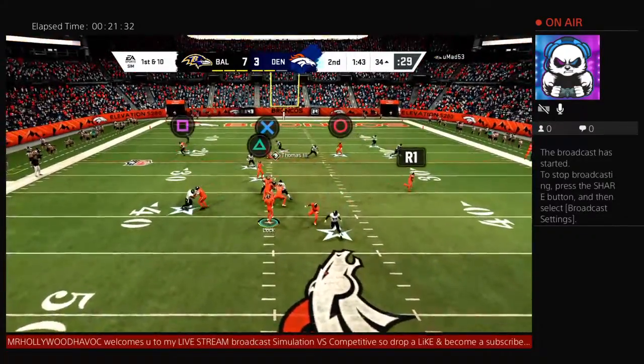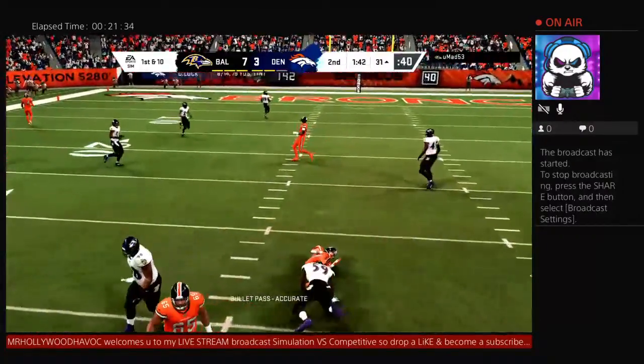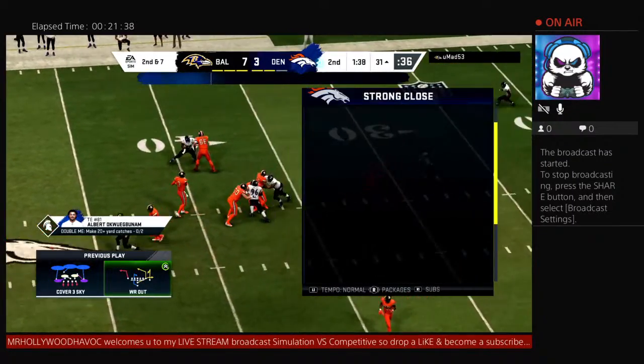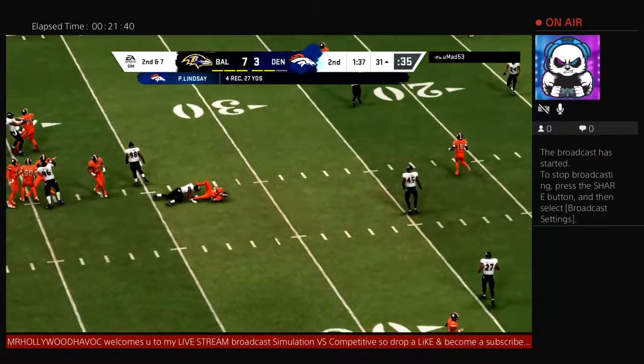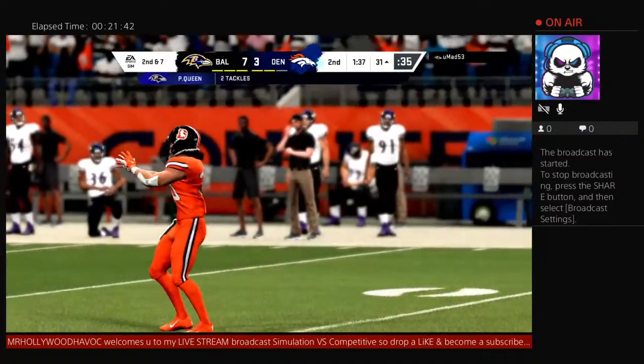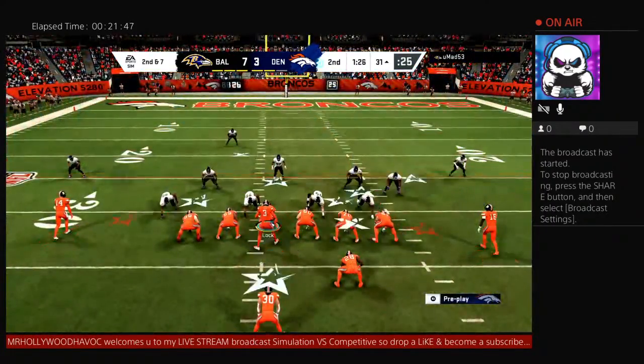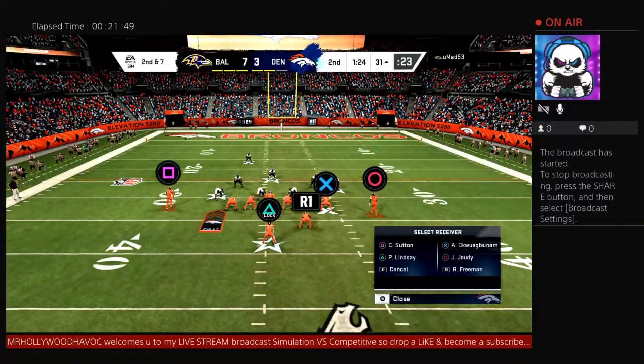On 1st down, Locke. A pickup of about 3 yards as he's taken down at the 31. I know most of the time when the ball's in the air, you're thinking wide receiver, tight end, but running backs, they can be a big part of any passing offense nowadays. That 1st down completion only netted him 3.